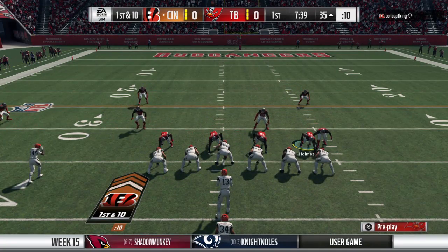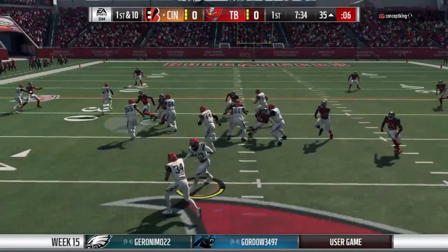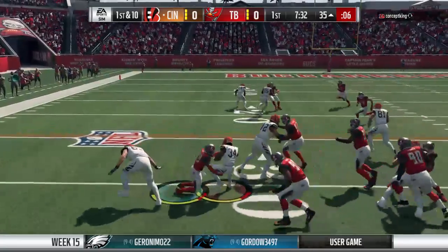Let's go! 1-9! Flex round! Flex round! Ohio!